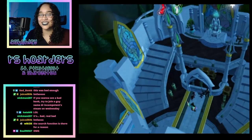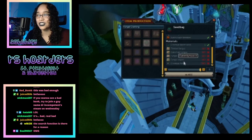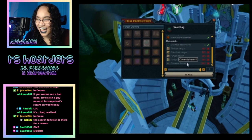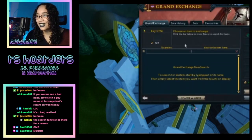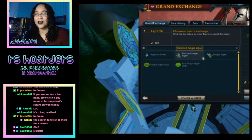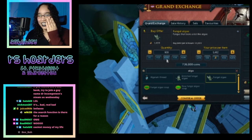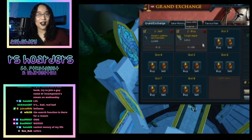Do it, guys. Wait, this is going to be so... Oh my god, this is a first for hoarders. Uh-oh, what you need? This is so much more complicated. This is a lot of effort. I don't really want to buy the fungus, though. You don't have to do anything you don't want to do. We're not here to push you. I mean, I was going to farm it. 20%. The search function is there for a reason. Yeah.